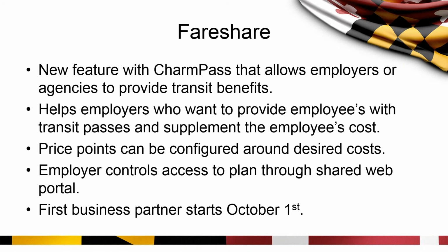So what we can actually do is set up a specific pass product at a specific cost for a specific agency. That really does allow a lot of flexibility, and the price points can be configured around anything that the employer wants to do as far as subsidizing the employee's cost on a monthly basis.